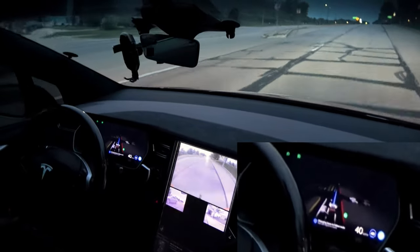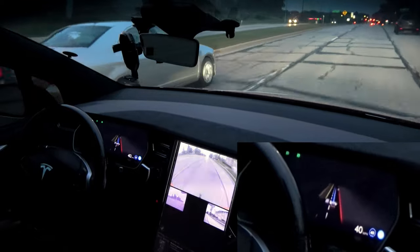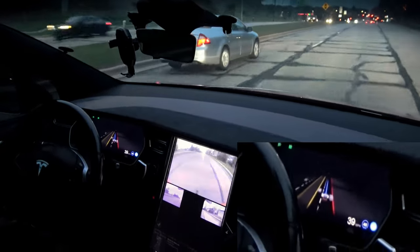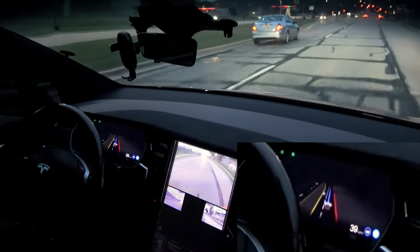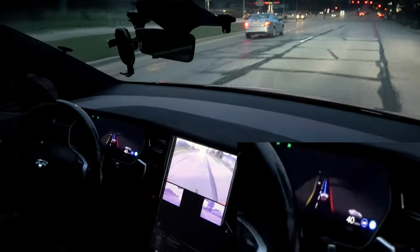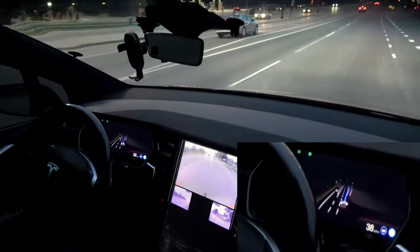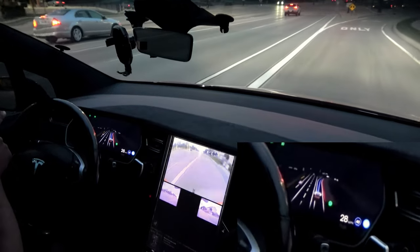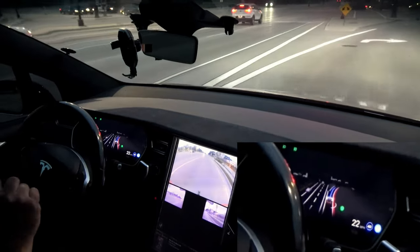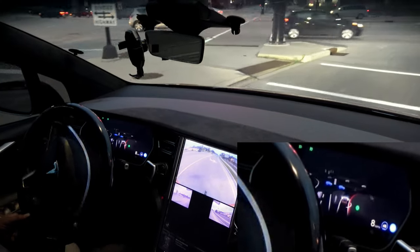This road usually works pretty good during the day, but because of all the patchwork done to the road, at night it can confuse Autopilot a bit. Now, it wavered a little bit. Let's see, are we going straight? No, it's turning. Why are we turning? We should be going straight up College and then turn right, but it's probably going to go Grange Avenue and take a left.